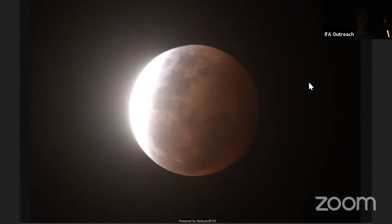And I'm glad for those of you who have cloudy skies elsewhere on Oahu or around the world that we've got clear skies and are able to see this.